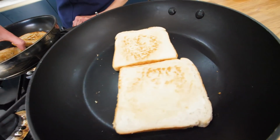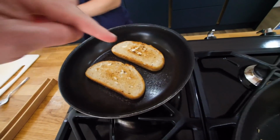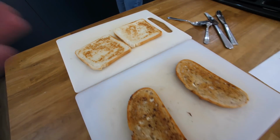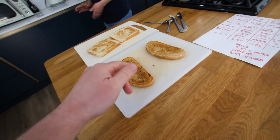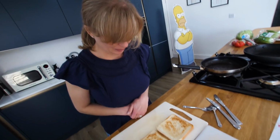Just the colour difference. That looks like your first day of holiday sunbathing. It looks like you've been there for 2 weeks on holiday. And I know it's only bread and a bit of mayo, but that is very, very expensive in comparison. Definitely. Wow. Both smell really good, don't they?